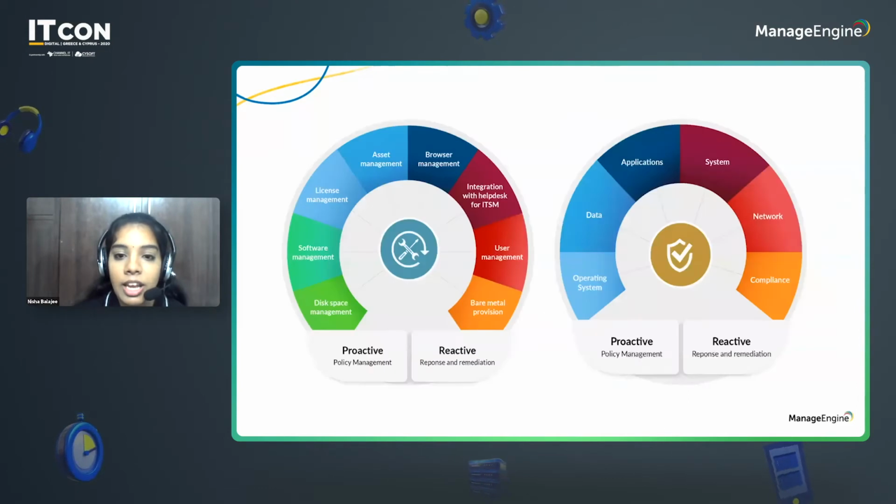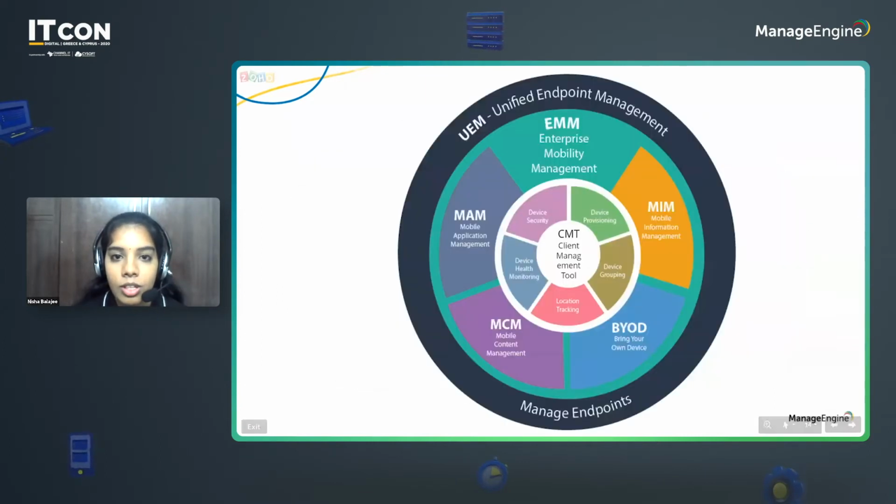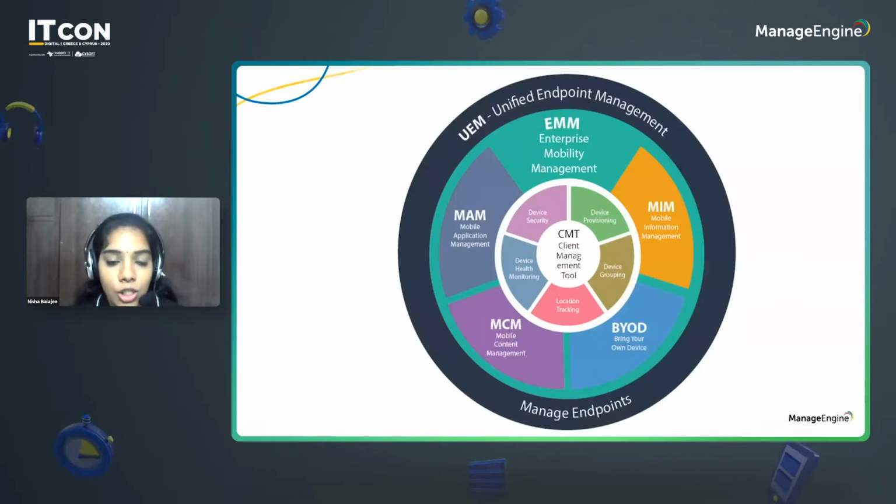Endpoint management has evolved through multiple layers. So now, IT administrators are looking forward to solutions which will help them perform both security and management tasks, both proactively and reactively. For an endpoint management tool, it all started with the term CMT, which means Client Management Tools.